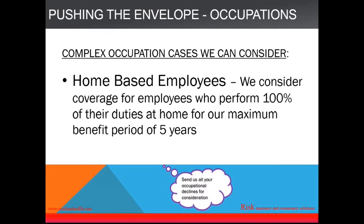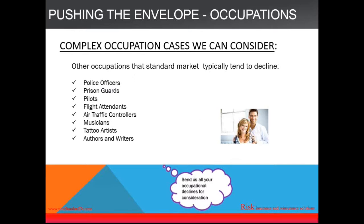Home-based employees who work out of your home 100% of the time, we can offer a 5-year benefit period. We can consider police officers, prison guards, pilots, flight attendants, air traffic controllers, authors, writers, tattoo artists, musicians. When you're with the traditional marketplaces, they tend to be a decline. We will take a look at these folks.